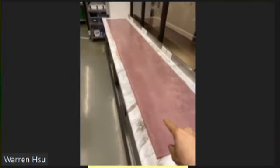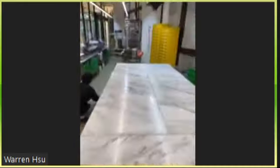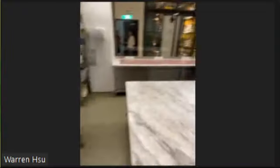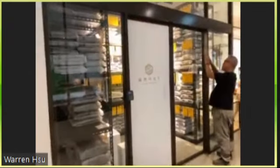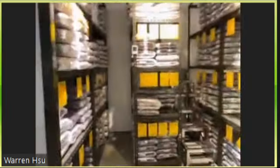This is rose ganache, rose and lychee. From the bean to the packaging. We are producing about 60,000 bars every month here. And we also have another aging room here. So actually customers come here and they can see everything.